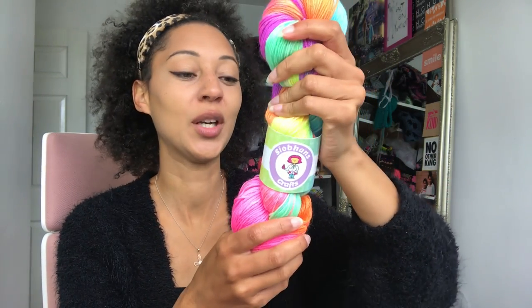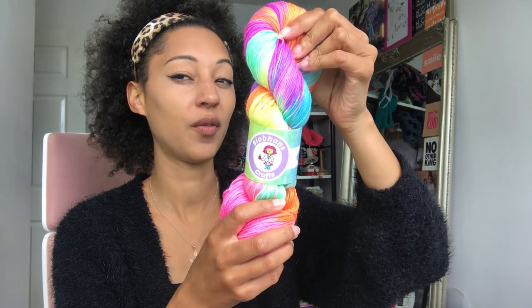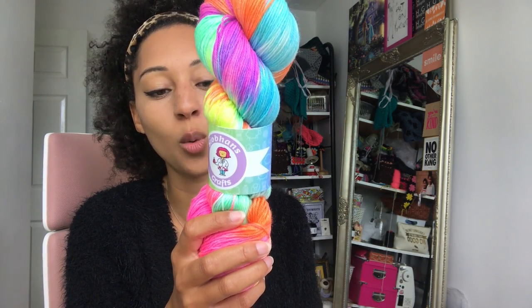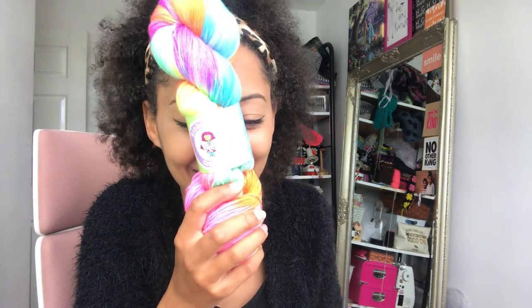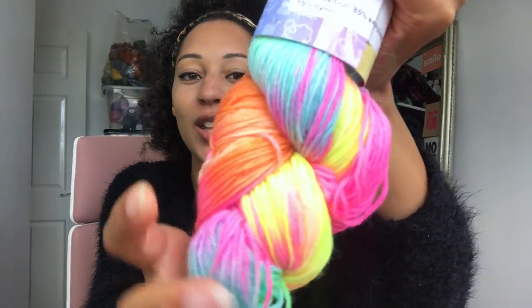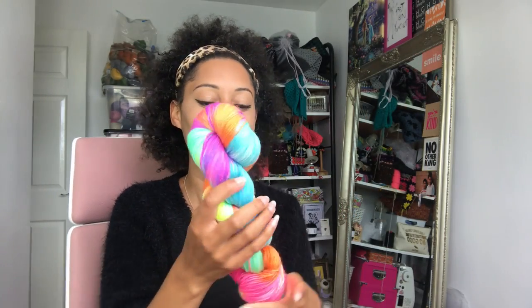So this is hand-dyed by Siobhan, and this one's called Happiness. It's sock weight, which is 4-ply or fingering. I'm really not keen on that word, fingering weight. It's 100 grams, which is 400 meters. It's 85% SW Polworth. I really wanted to say Southwest, but I think it's actually Superwash Polworth, and 15% nylon. It's got these pops of colour in it. So lots of pink, the neon yellow, the orange, the greens. It's got purple, turquoise, mint. It's like a Tiffany colour.